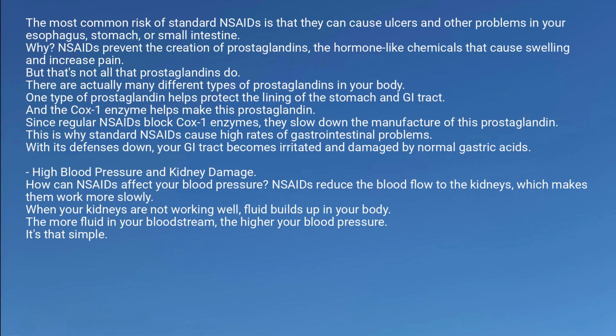And the COX-1 enzyme helps make this prostaglandin. Since regular NSAIDs block COX-1 enzymes, they slow down the manufacture of this prostaglandin. This is why standard NSAIDs cause high rates of gastrointestinal problems. With its defenses down, your GI tract becomes irritated and damaged by normal gastric acids.